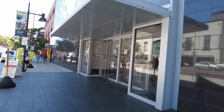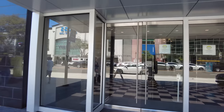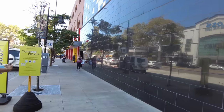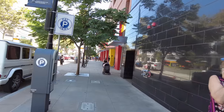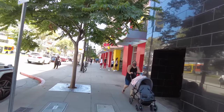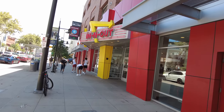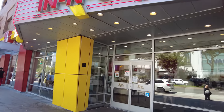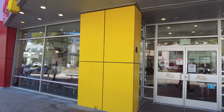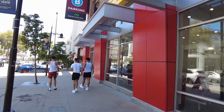This Bloomingdale's store is part of the Glendale Galleria shopping mall, which I'll be entering towards the end of the video. Here we have the famous In-N-Out Burger, which is famous all around California. And I tried an In-N-Out burger. If you'd like to see it, you can visit my ActionKid Extra channel, where you can see what I thought of it as a native New Yorker.